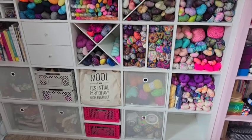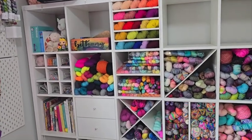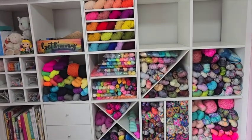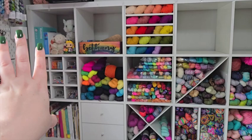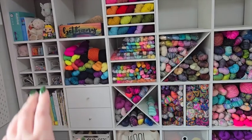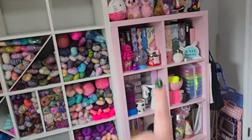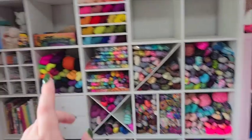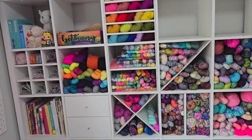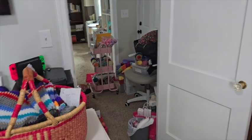Okay, so here's where we're at so far. I have 2.5 empty up here and 1 empty down there. The goal is to make all of the yarn basically take up most of the top and then kind of move some of these other things around. I'd like to move possibly my pattern books over and maybe move these tools into something different and move these over. I just want all my yarn in one spot, and I still have stuff in the hallway.